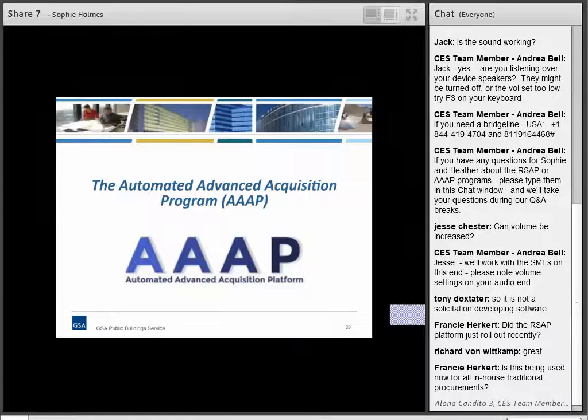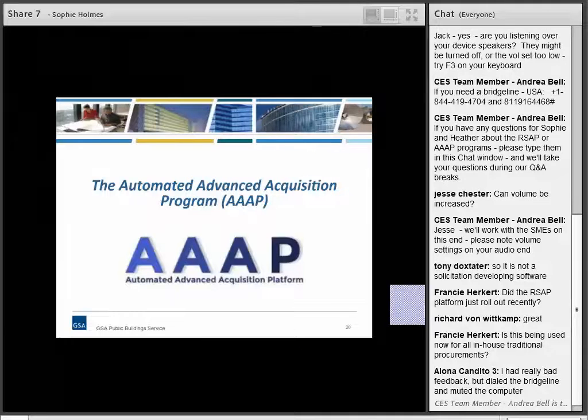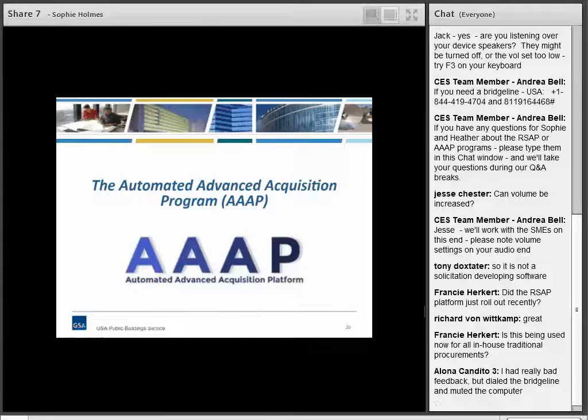Now we're going to shift gears to talk about the other half of the lease offer platform, which is the Automated Advanced Acquisition Program. The AAAP is a program that augments our traditional processes as defined in Leasing Desk Guide Chapter 22, and, similar to RSAP, AAAP uses a platform that is accessible to the market and facilitates an online workflow. The AAAP was developed in the early 90s when GSA noticed that we were creating custom procurements for very similar projects for what we like to call vanilla office space. GSA saw an opportunity to create some efficiencies, and the AAAP was born. As we go through the following slides, I will point out the unique components of the program and how it differs from RSAP.